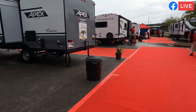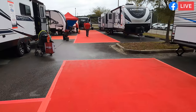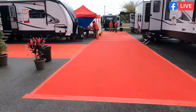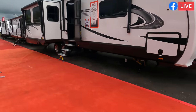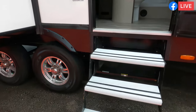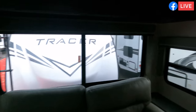All right. Let's take a look at that Lacrosse. 450. Oh, Reflection 315. Okay, there's somebody in that one, so let's check out this one. Oh, look at these steps. Very interesting with what Grand Design's doing. Interesting, interesting. Very nice camper. Look at this. Almost $10,000 off the price. Very nice. Really nice setup. We just did a video on this one.